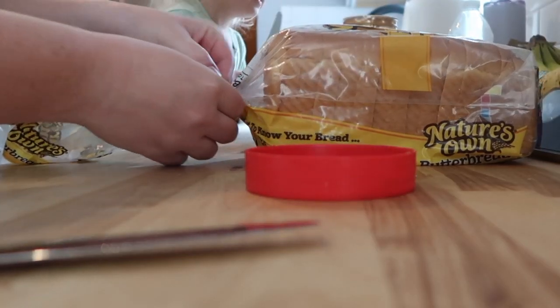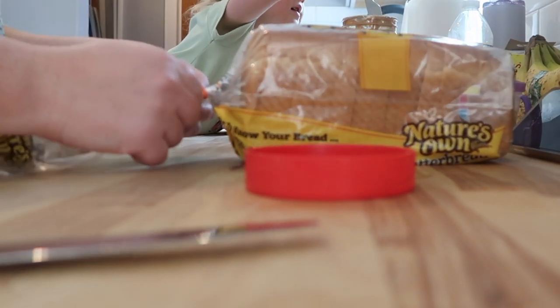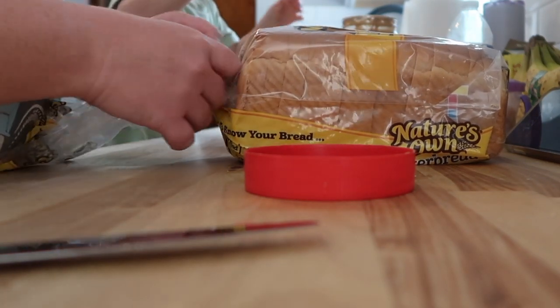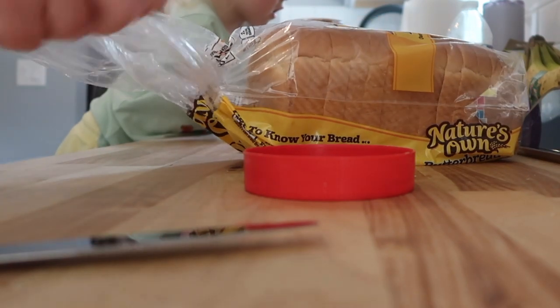All right, we are closing out our morning, making a little bit of lunch, and you guessed it, we're making peanut butter and jelly, Ellie's absolute favorite thing right now. Probably have it like 4 times a week, at least. So we are making it. She is standing on her little helper stool. We got it a couple months ago.